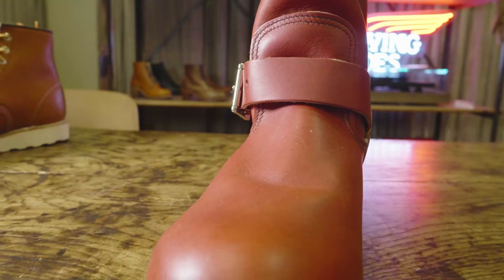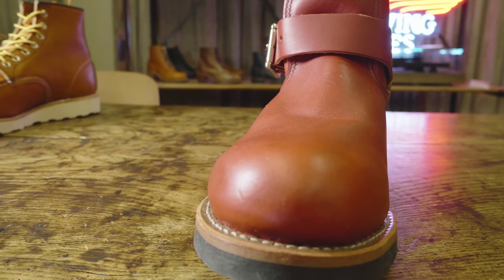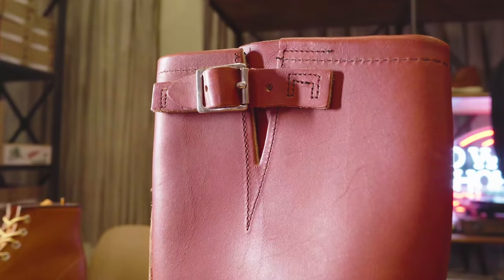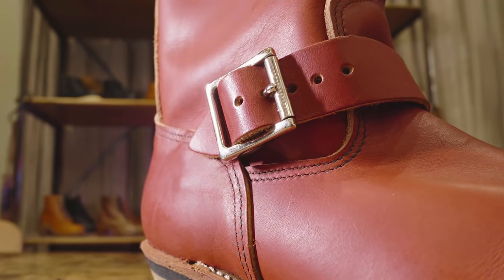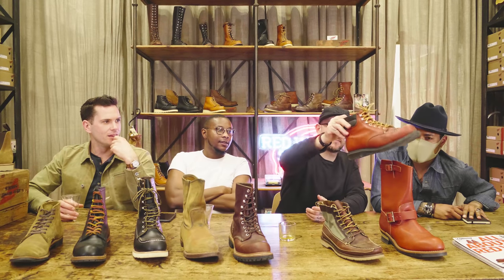So yeah, Oro Russet, engineer, steel toe. And this leather is extremely rare as well, isn't it? Yeah, the Oro Russet, there's not a lot that they put out in Oro Russet. It's like a bright red leather from S.B. Foot. Yeah. And you got it as well.